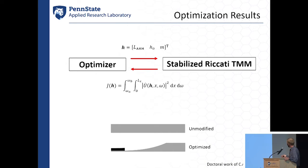So a little block diagram illustrating that. We have an optimizer here, which I'm not going to get into, but if you're interested in knowing more about that, please come talk to me. And the optimizer chooses what design variables to evaluate. The design variables are the length of the acoustic black hole, the minimum thickness, and then the taper. The taper can vary between 2 and all the way up to 10 or 12.